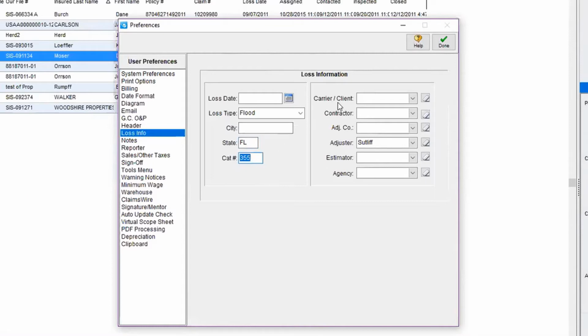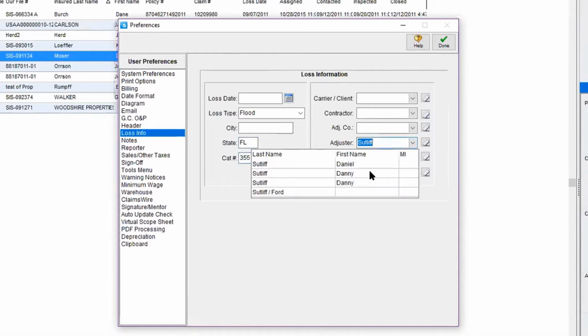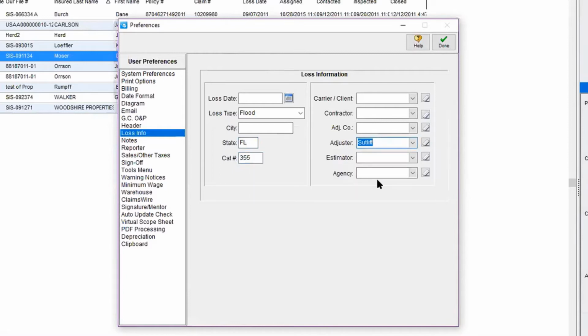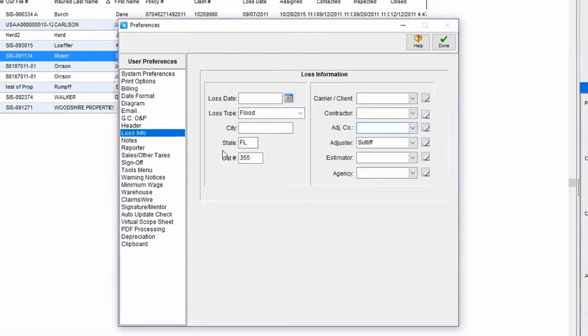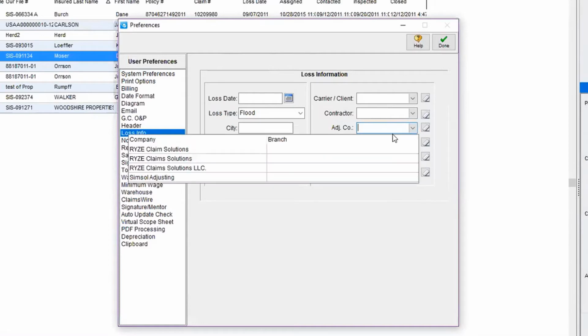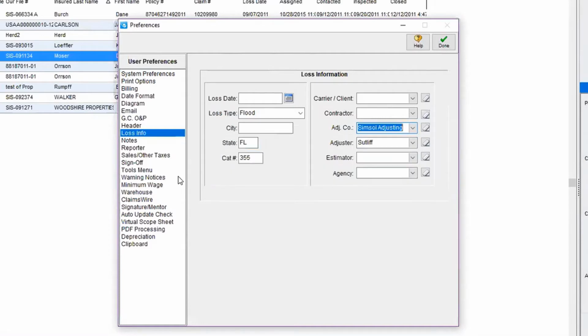Okay, and the other one is just make sure, it's important here, that you put in your name. And where do you think this comes from? This comes up from the contact manager that you've already filled out. So it's important. That's why we went to contact manager first. Okay, and if you're working for a single adjusting firm, then you can select it. All right. Now, once we have that, we're going to proceed into notes.